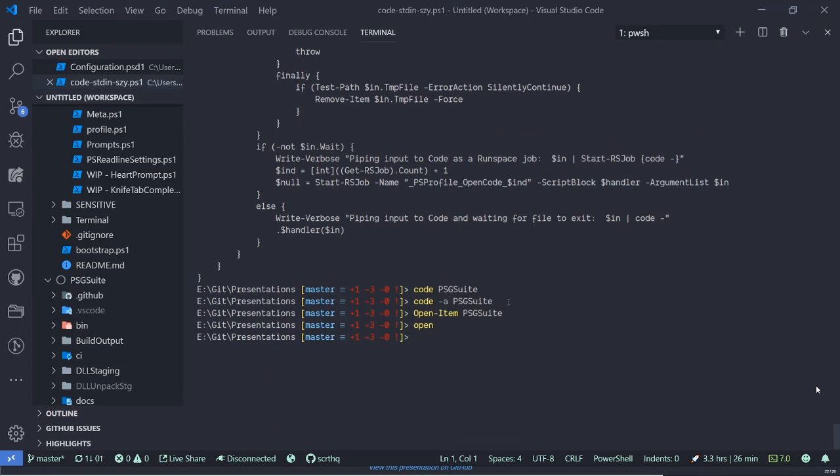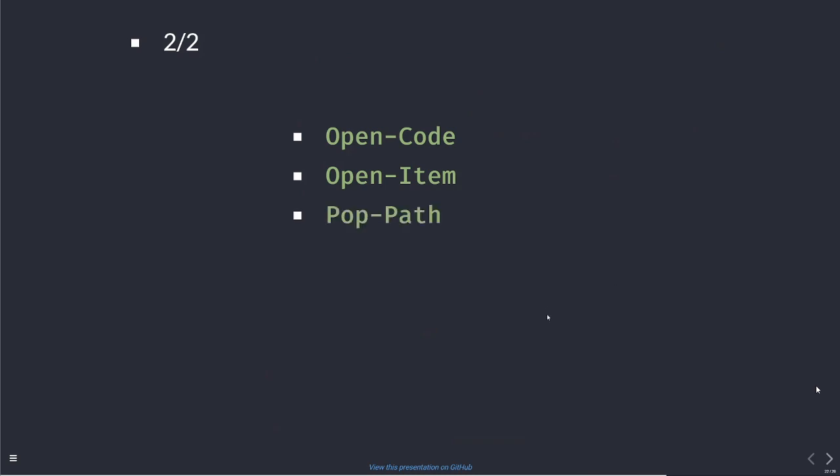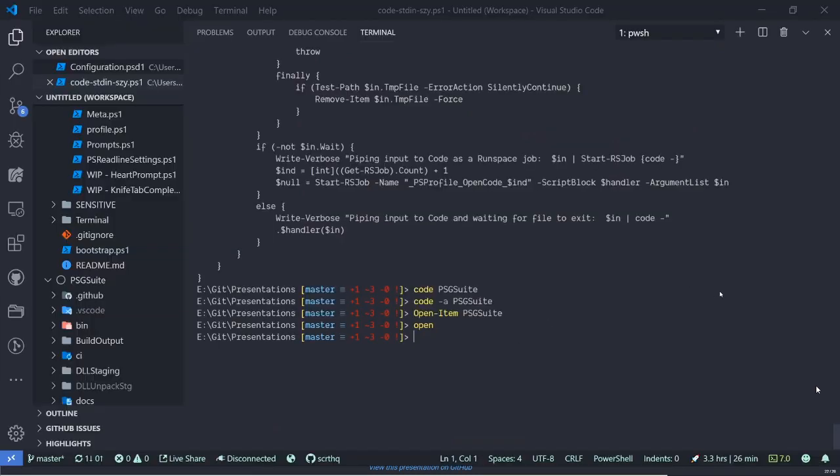Obviously, open is an alias that's included just for open item. Is it also defined on Linux? It works fine on Linux, works fine on Mac, since it is using invoke item under the hood. Were you asking, is open already defined? Oh no, I'm just curious what exactly he's doing. I mean, the answer was given. Got it.